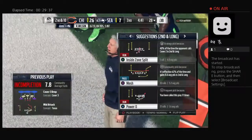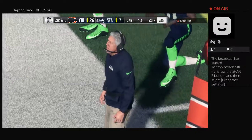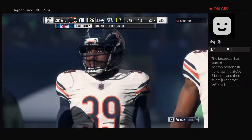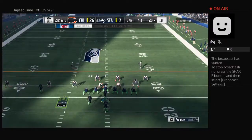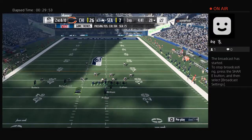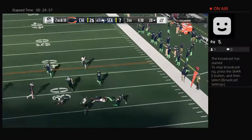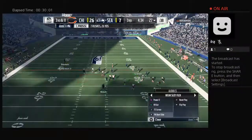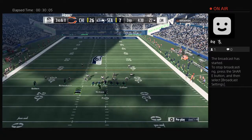Let's face it, you can run the route tree as many times as you want, get in sync, practice it, do all those things. But once you get to game speed, it doesn't always time up quite that well. That one goes incomplete. Now a handoff here to his running back. And they take him down, losing yardage back at the 27. And they'll lose a yard that time, and that's going to lead to a third down.